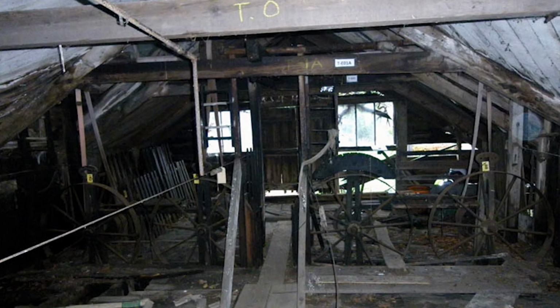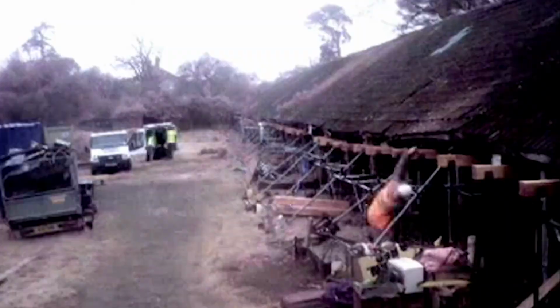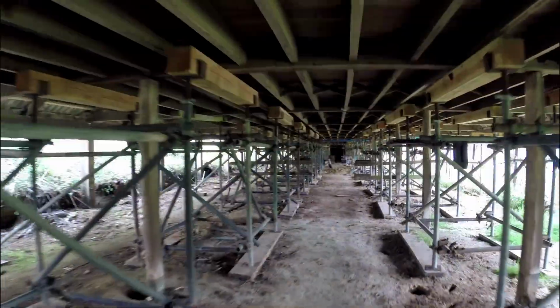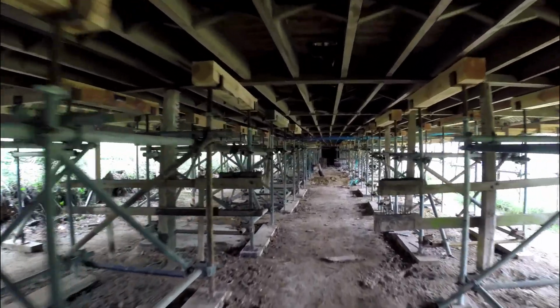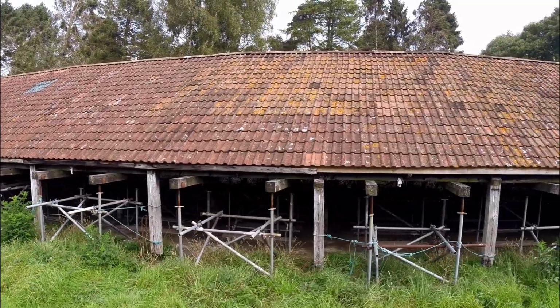Structurally, it was in a very bad state. It was falling over. The Carpenters Fellowship provided us with the miracle of being able to pull the building up straight. From then on, the money from the Architectural Heritage Fund really came into its own. With that money, we were able to restore the structure of the main building.